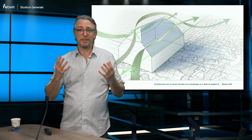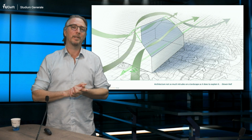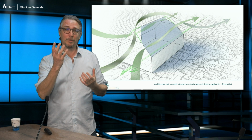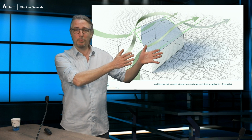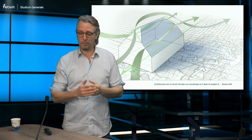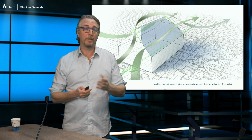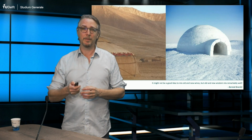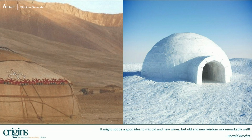And it never had an architect with fancy design glasses that said, well, we're going to do it like this. And the thing is, if you take one of these buildings and you turn it around 90 degrees, it doesn't work anymore. Take it away and put it 1,000 kilometers up north, say in Denmark, and it won't work anymore. So they're dedicated to the landscape. And there's this beautiful quote by Steven Holl who says, "Architecture not so much intrudes on a landscape as it does to explain it."